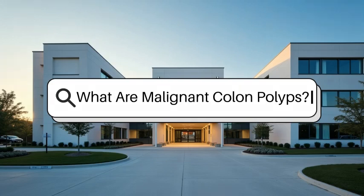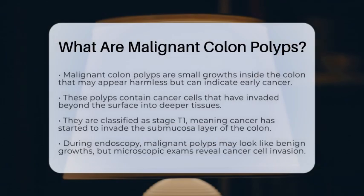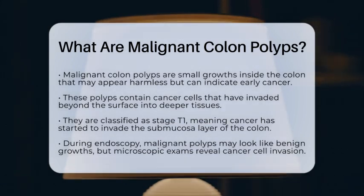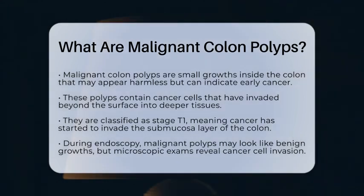What are malignant colon polyps? Imagine discovering a small growth inside your colon that looks harmless but could actually be a sign of early cancer. That's what a malignant colon polyp is. These are growths on the inner lining of the colon that contain cancer cells which have invaded beyond the surface layer into the deeper tissue underneath.